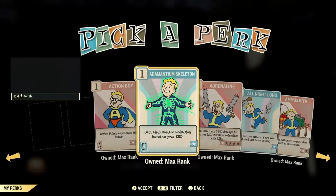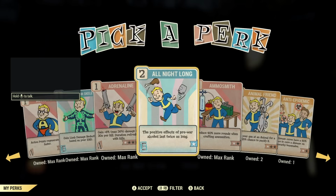Now the first perk on the list is Adamantium Skeleton, which has had its cost change from 3 all the way down to 1, and the new effect is that the limb damage reduction effects now scale with your endurance. The All Night Long perk has also seen a reduction where it used to have 3 ranks and now there's only 1 rank, but it will cost you 2 perk points. And the new effect is going to allow the pre-war alcohol to actually last twice as long. So any benefits that you get from that, whether it be strength or something else, this is going to boost up for twice the amount of time.